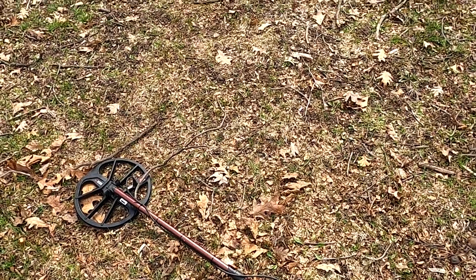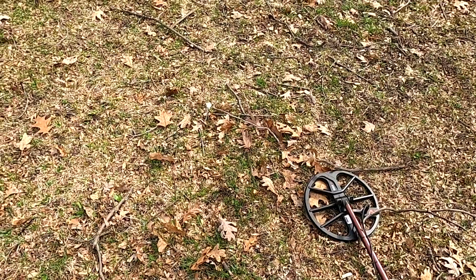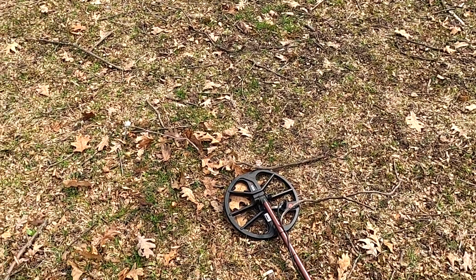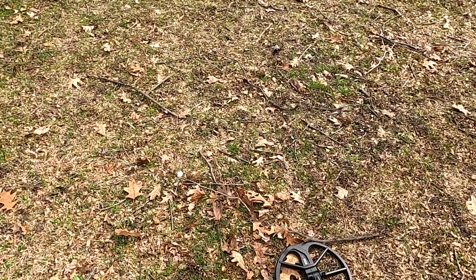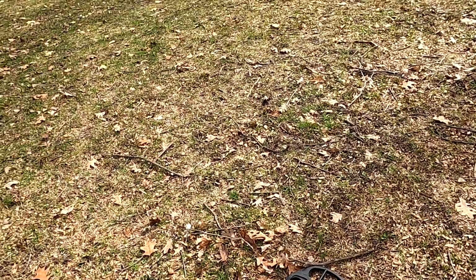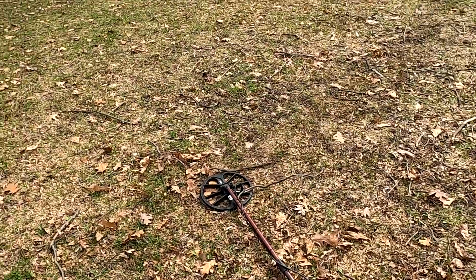All right. I think I'm a little early for these county workers to be leaving anytime soon. So I'm going to go to another spot where there was an 1800s house that was knocked down. I'm going to go into the woods and see if there's anything in there. Maybe if I'm lucky I'll find a bottle dump. I haven't found one here yet, but it'd be nice to find one.